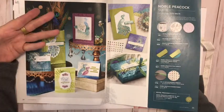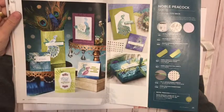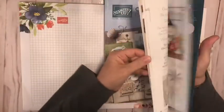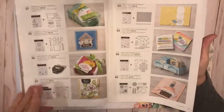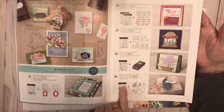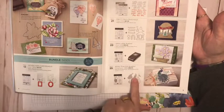You do not have to buy the whole suite. You can just get the stamp set for $21 and walk away. Or you can get the stamp set and the dies for $21 plus $31, which I think, if I'm not mistaken, they did offer that over here. Let me see. Yes, here's the bundle with 10% off for the stamp set and the dies.